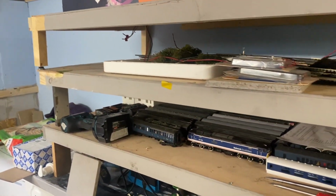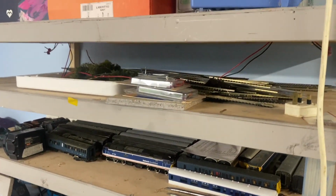Right, I'm back from holiday and I haven't changed my mind. In fact, I haven't even thought about the railway or anything to do with the railway for weeks now, and every time I come in here I don't even look at it anymore. The mind is made up, it's going to go. So as you see, the destruction has begun.